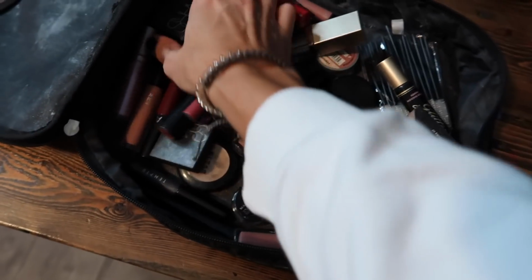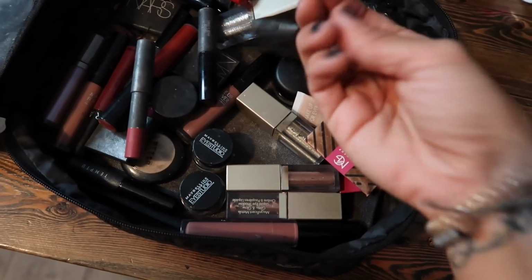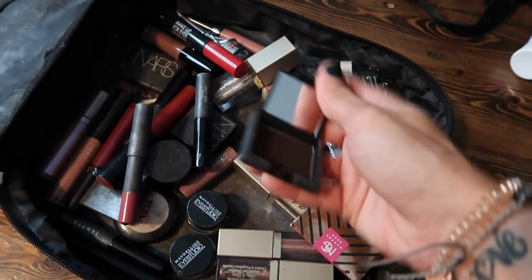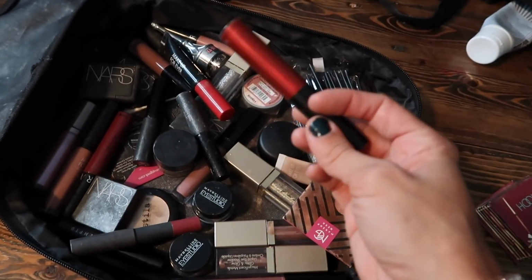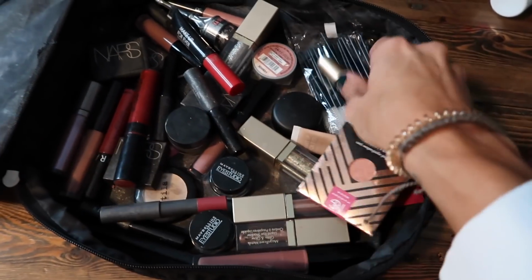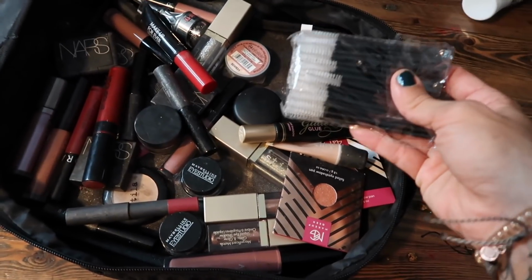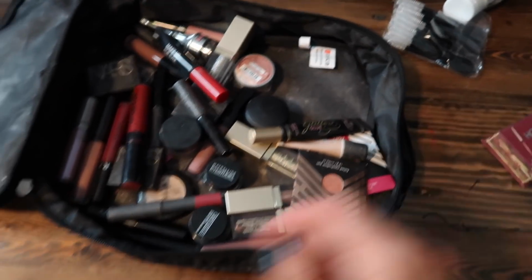I have some NARS eyeshadows, that is just Coconut Grove. These ones are pretty pigmented. I really like them, but just for smoky. There's some liquid lips in here too. I don't have a ton of lipstick in my kit. That's one thing that I'm working on, but I also have mascara wands, which go in a different one, but they were in there. So that can close.